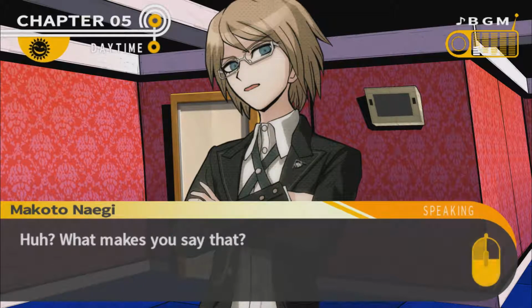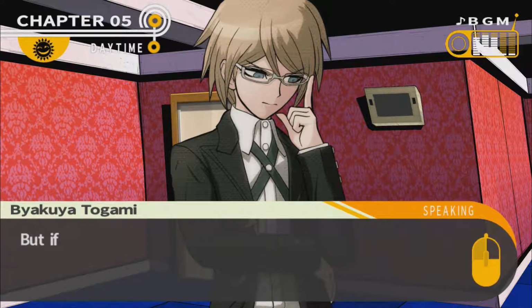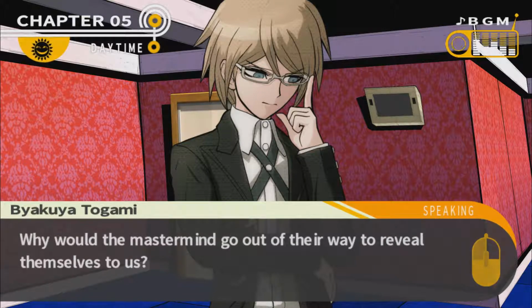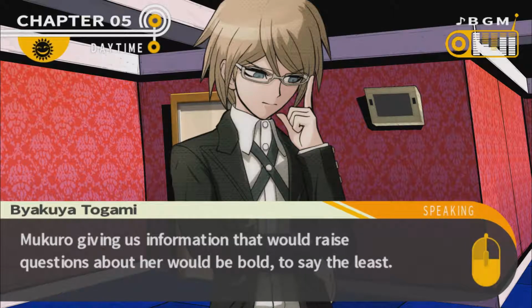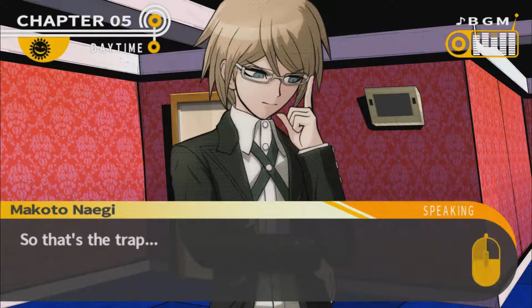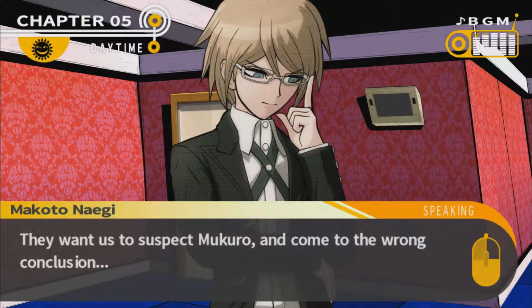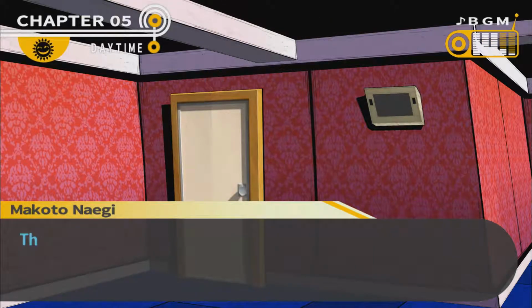Huh? What makes you say that? We thought Mukuro, the ultimate despair, was the mastermind's true identity. But if that's true, Monokuma's behavior makes no sense. Why would the mastermind go out of their way to reveal themselves to us? That's a good point. Mukuro giving us information that would raise questions about her would be bold, to say the least. It makes more sense then to assume that Mukuro isn't the culprit. So that's the trap. They want us to suspect Mukuro and come to the wrong conclusion. That's what makes sense to me.